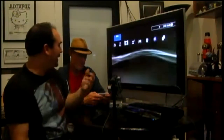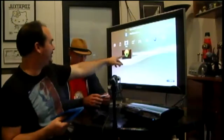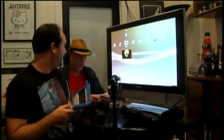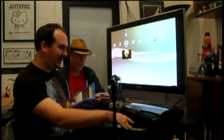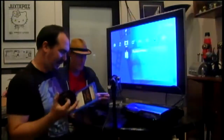If I click OK, it might just spit it out. Or let's see what happens. If it's all scrambly wonky... nope, it spit us right back out to the menu. And we have a picture, an icon of Bilbo running through, ready to go on an adventure. So we're going to skip the 3D version because we don't have a 3D TV.